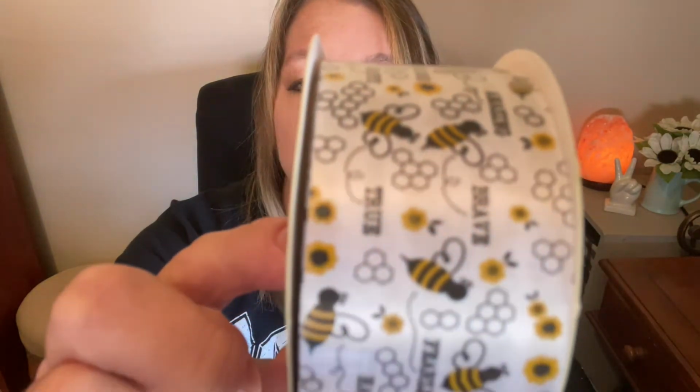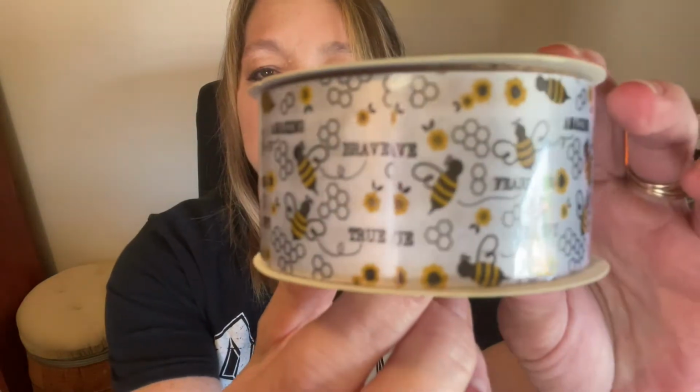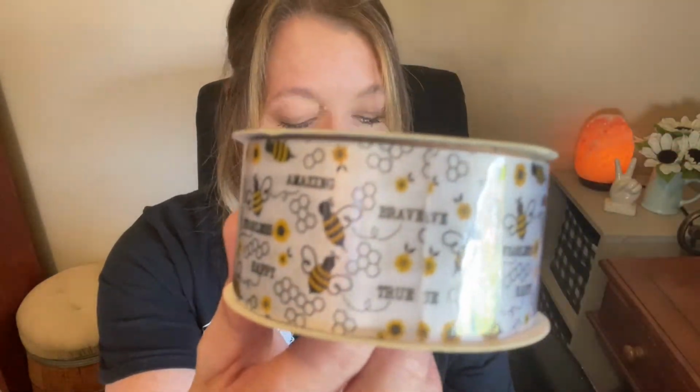I picked up some ribbon. This one right here has bumblebees on it, and it's got some words. I can't remember exactly what the words were, but I'll turn it around a little bit so you can see if you want to. And this ribbon right here looks like a beehive. Don't those look cute together? And I'm just thinking cute gift wrap. I'm not thinking about using them for a craft necessarily. I like to get creative with my gift wrapping. So I thought this was cute along with some of this just regular narrow black ribbon.